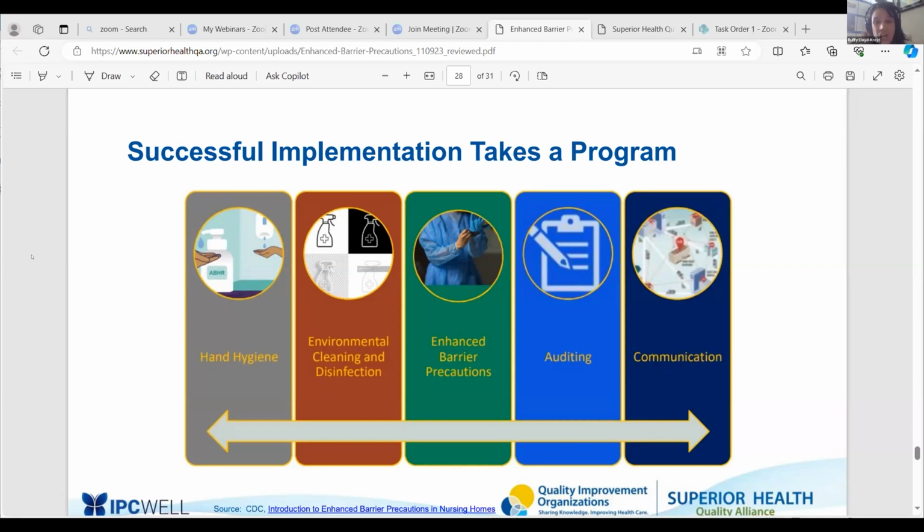How well documented are those MDROs? Again, we can't fully rely on what is documented because of the silent spread; we saw in the research that there's so much that's undetected. And so as part of a collaborative approach, take into account how these other programs work. And I encourage facilities to really start slow with all of this.